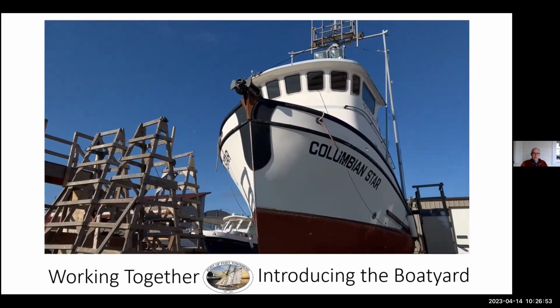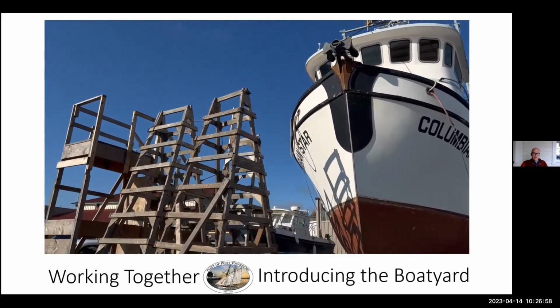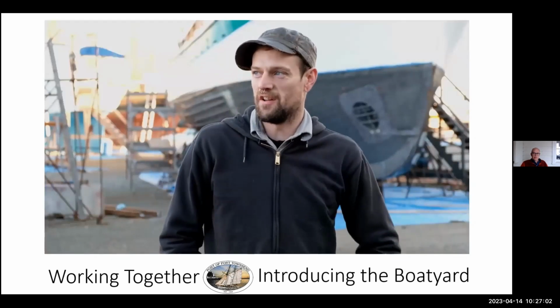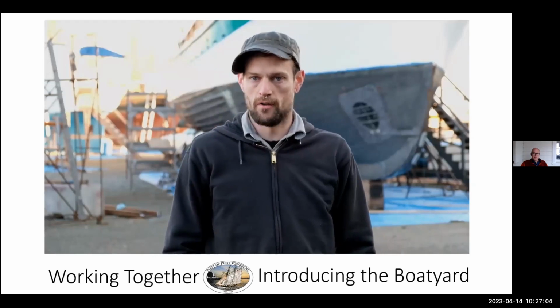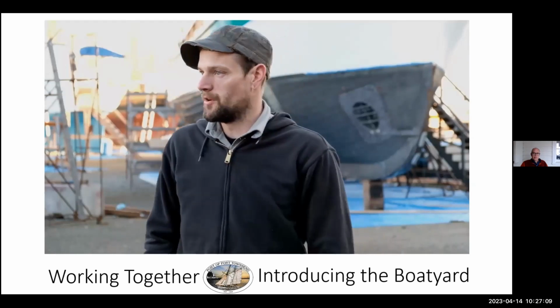You know, the company hauls your boat out and you're not even allowed in the workspace. Around here, we're working side by side often with boat owners and fishermen. They're doing part of the work. They're helping us. And people from the community are walking by.